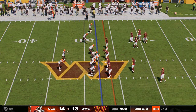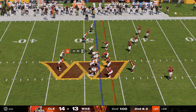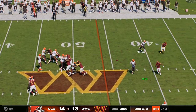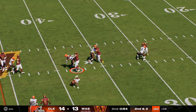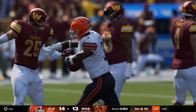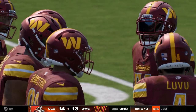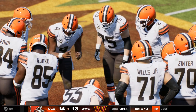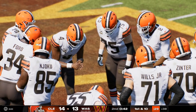After a good pickup, they're set up with second and short. From the 48, he rifles it, and it's on the money on the slant. And he works this to the 38 before going down. Give him nine on that play, and it's enough for the first. Good luck defending that short yardage slant. Just not going to happen.